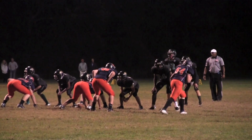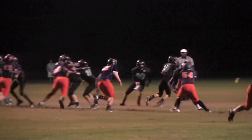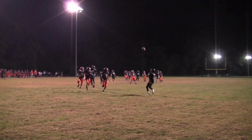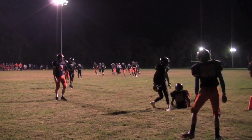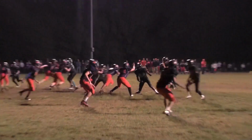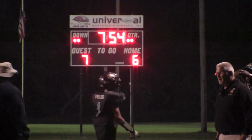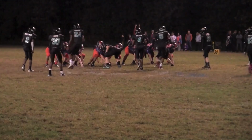If you watch this in slow motion, you'll see that the Fallston defense was all pinned inside. They were looking on the outside, but they could not match the speed of number 1, as the defense gets over there too late, and he's in for the touchdown. Wonderful drawn out play. And here you see the extra point. They try to do the swing pass, and it's no good. Leaving the score Cougars 8, Jaguars 6.